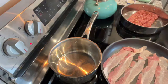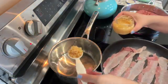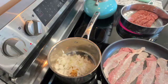Next is going to be the minced garlic. This I like to add a little over a tablespoon, and then from here I'll be adding in the onion and then sauteing these 2 items together.